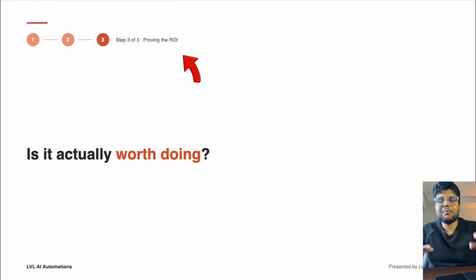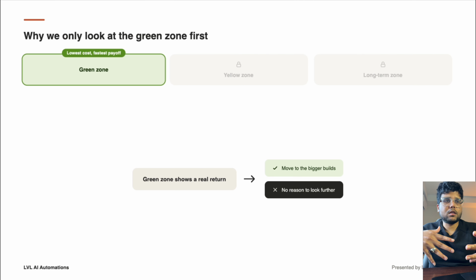Okay, finally we reach step number 3 out of 3 in this audit breakdown for your business. Is it actually worth implementing the AI system, or can it wait? So let's take a look. Now here's where it all comes together. We're only looking at the green zone, as you can see from the slide in this particular example. And here's why. These are the systems where the cost to build is lowest and the payoff is the highest. So quick win and high impact, which means they're the ones the business should always tackle first before touching anything that takes longer to prove out.